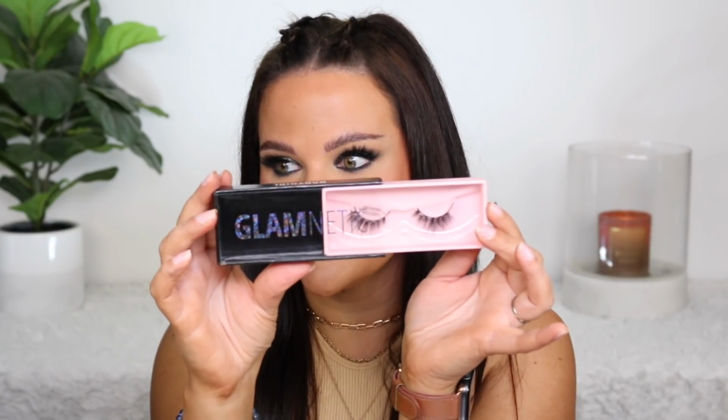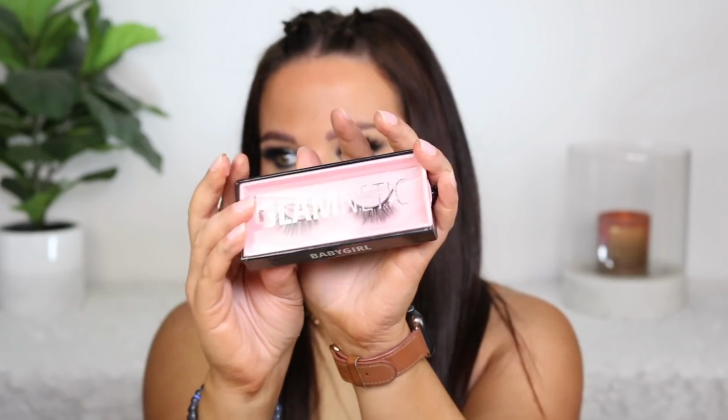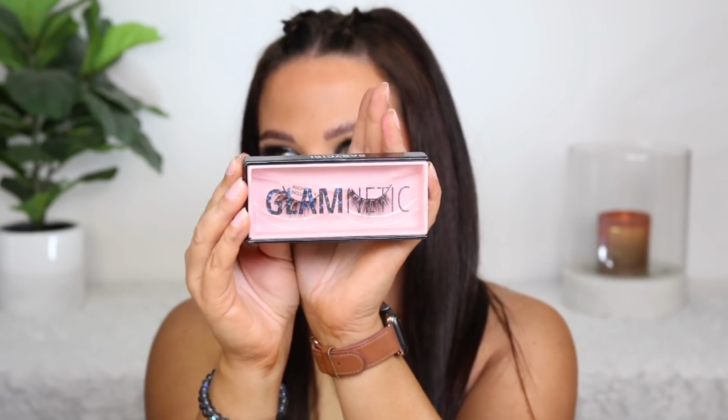Then if you're like me and have sensitivities to lash glue, I've discovered magnetic lashes, and I'm so happy that they're carrying different forms at Sephora. Glamnetic recently came to Sephora, and I love the style you guys picked out for me. This is in the style Baby Girl, and I've been wearing these all the time. You can wear these up to 60 times, which is incredible. So if you're looking for lashes that are just pop on and go, try magnetic.